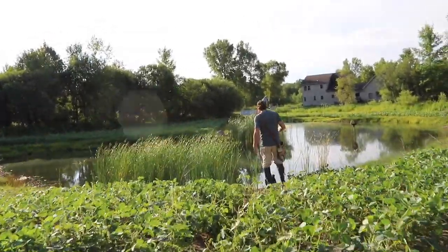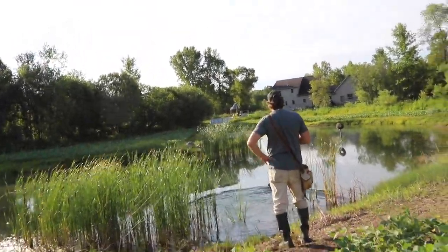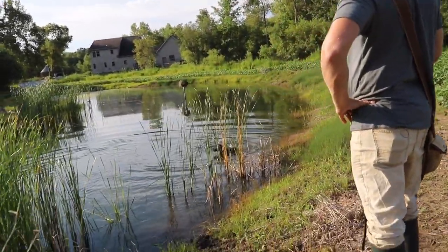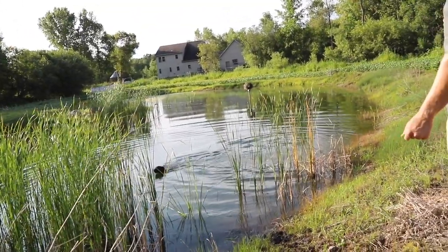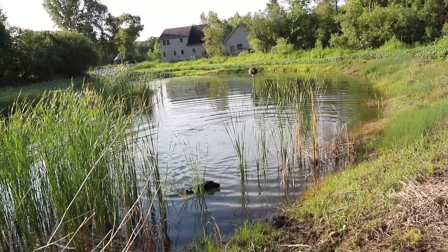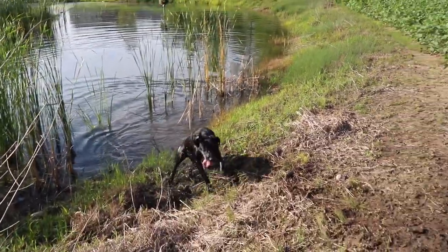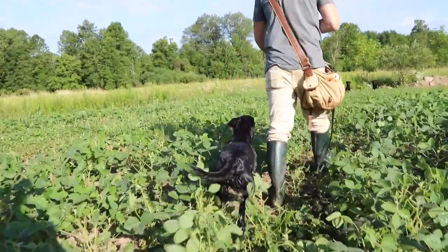Go ahead. Good. Here. Here. Here. Here. Good. Good dog. Let her get a drink. Come on. Come on. Come on. She thinks there's a dummy. Here. Here. Here. Good. Now, I'm going to let her rest.